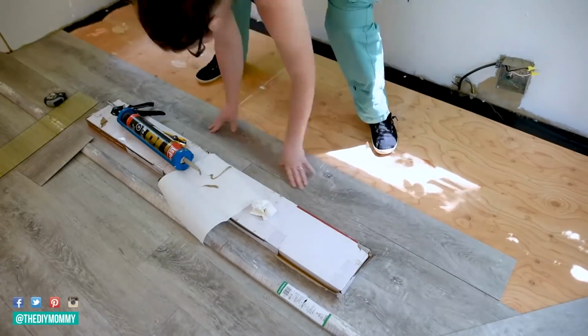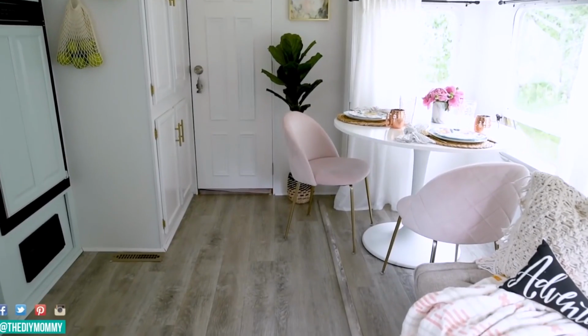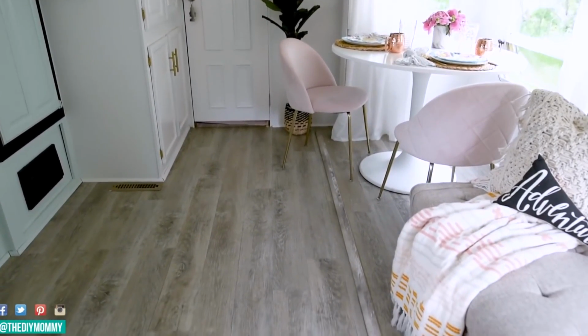The DIY mommy recently installed this flooring into her RV. I'll be sure to link that video down below. So cool to see it come to life.